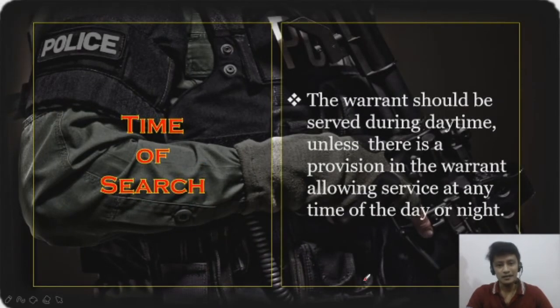Okay, and then time of search. It says here the warrant should be served during daytime. Okay, general rule, during daytime only, unless there is a provision in the warrant allowing service at any time of the day or night. So kung gusto nyong i-serve yan at any time of the day or night, then the judge should place it in the provision of the search warrant.